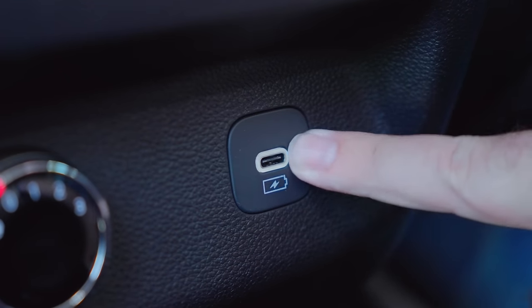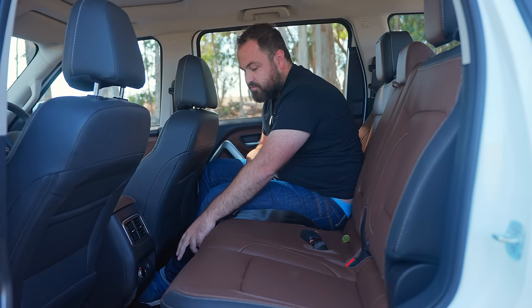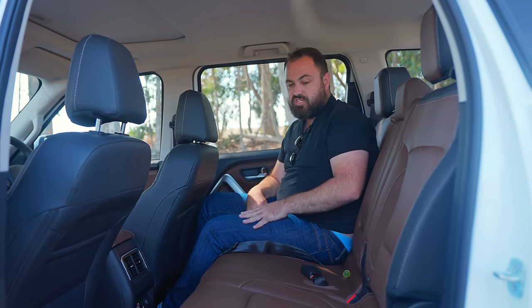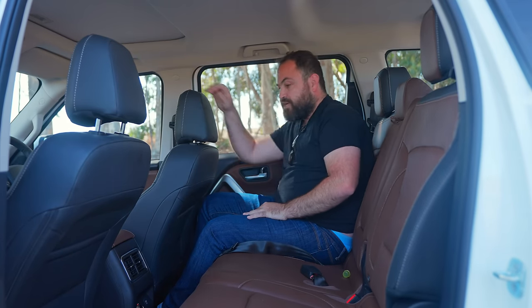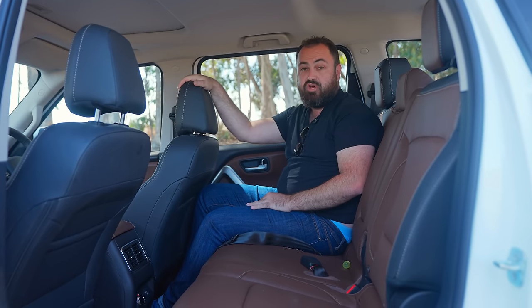Decent spec back here with one USB port, although it's a Type C, weirdly enough, and you've got Type A's in the front. You do have your own aircon control back here. That is quite nifty, and the seats fold in a 60-40 split. But yeah, I could see adults and kids doing long distance in here, no problem.